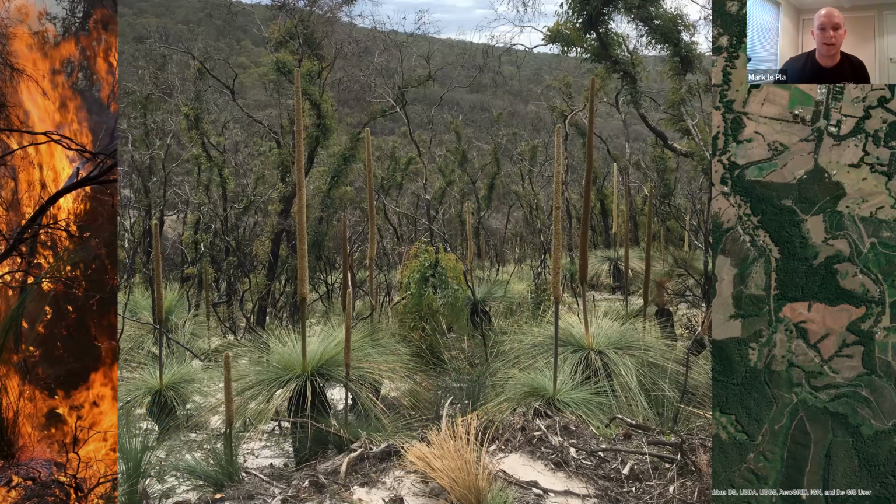This very same fire that presented a risk to the community of Gellibrand actually resulted in a mass flowering event of these Xanthorrhoeas, replenishing the seed bank. So we know it's a country that needs fire. We just have to figure out, I guess, how best to appropriately do that.